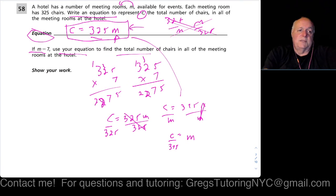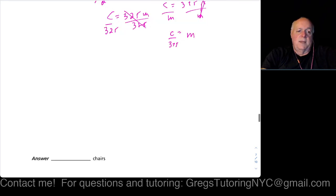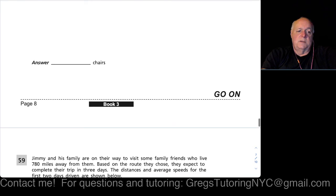And use common sense. Again, obviously 10 rooms will be 3,250 chairs. So 7 rooms will be 325 times 7. And you should be able to give an assessment of that. If it was 300 times 7, that would be 2,100 chairs. So you know your answer. If you got 10,000 for your answer, or about 22,000, you're far off. So you can always use these estimation skills. And then the answer has to be in chairs.